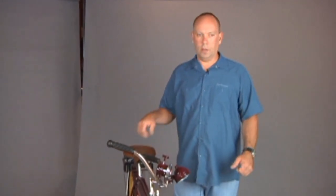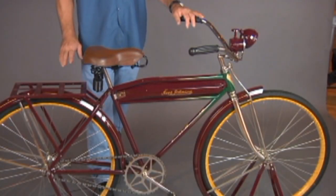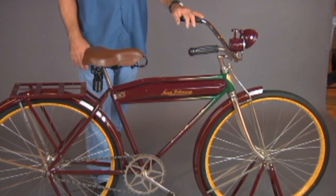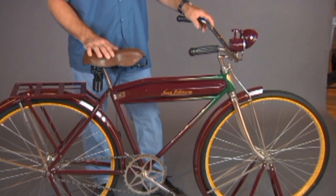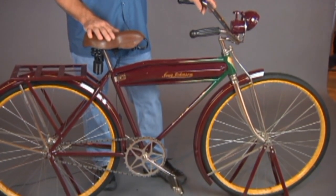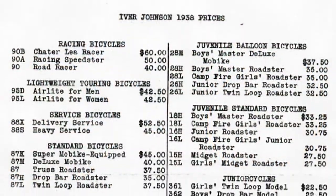Foot brake, you can back pedal to stop the bike. The wheel will coast, but you can back pedal to stop the bike. Everything would have been made on this bike in-house from start to finish. And if you think about the man hours it took to make one of these, it was incredible. To have done that now, you're probably talking thousands of dollars for a bicycle.